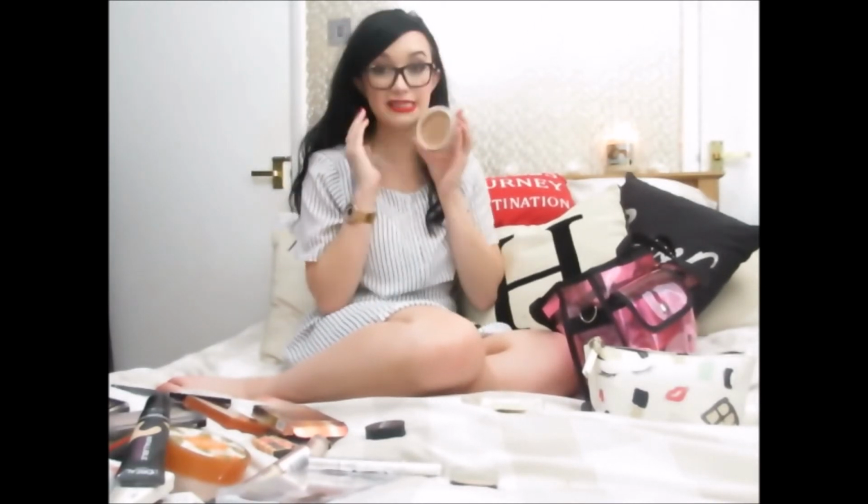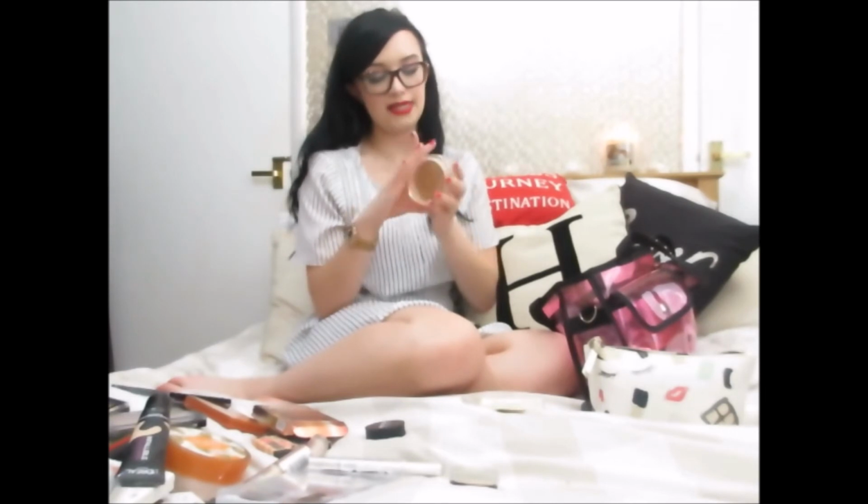Started using this again. They used this on me on the show one day when they needed to brighten my skin and bronze it out and make me look a bit more fresh and dewy, but also give me a bit of a bronze. So this is the Chanel Soleil Tan de Chanel Bronze Universal. If you know of any dupes of this as well, please let me know, because I'd love to find something similar to this on a budget. It smells beautiful, and it's very natural.